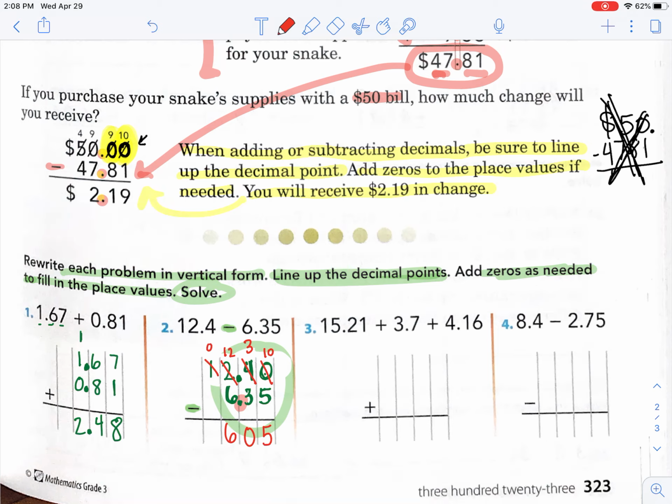Am I right? No, it's not 605. It is not. What am I missing? The decimal. This needs to come down. If you're thinking 12 minus 6, you're not going to get an answer near 605. You think, well, how could about 12 minus about 6 equal 605? It can't, but it can equal about 6. Do not forget your decimal.